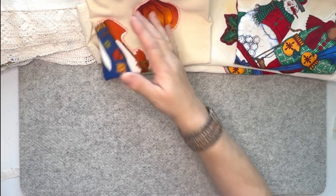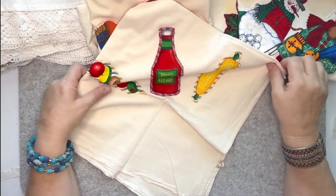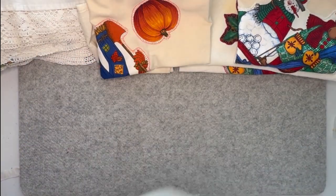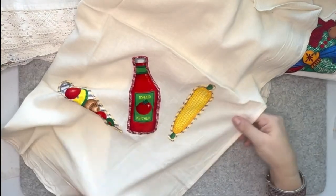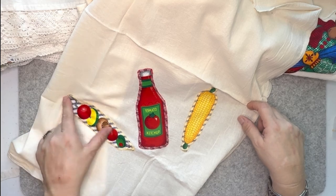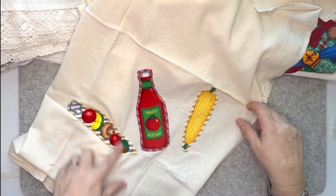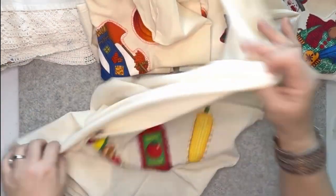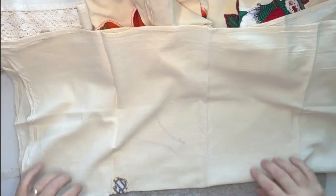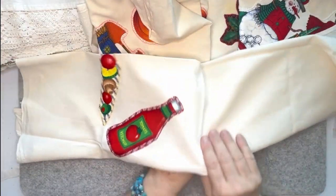All right, one more like that, summer. Oh, this is kind of fun. It's just random ketchup bottle, corn on the cob, and that's it. That's fun. I actually really like that. And then we've got some condiments. Oh, look, it's a skewer with various vegetables on it. Again, the piece of fabric it's on is incredibly useful. And then we've just got these appliques of random vegetables and ketchup. So summer, one summer one. Okay.